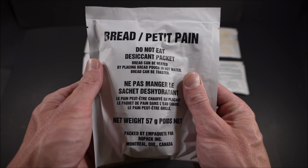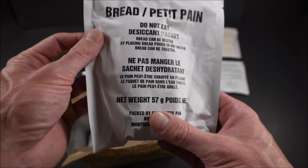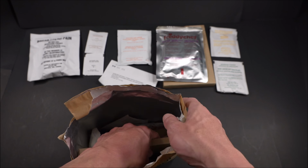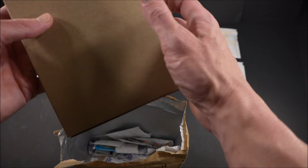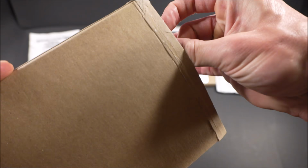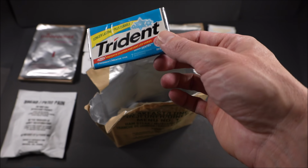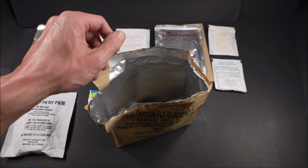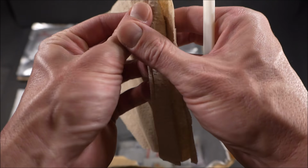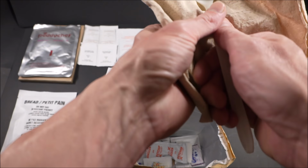Look at this. Petite pain. It's not pain hamburger. It's a little loaf of bread. 57 grams. It's awesome. It's some of the best ration bread. Pineapple tidbits. Now with the fruit. Trident Fresh Mint. It's amazing. And here's the other coffee and creamer. You get your strong, heavy duty paper towel. Not bad. Here, one sec.